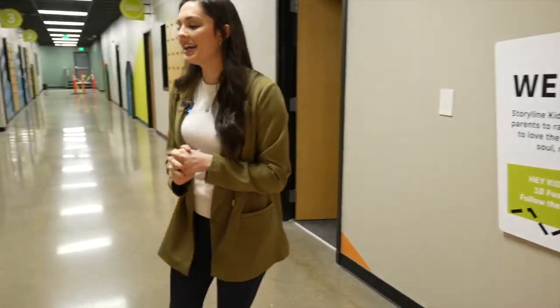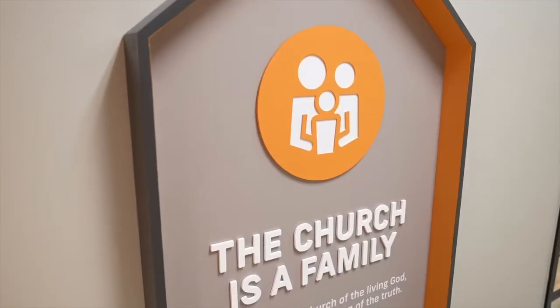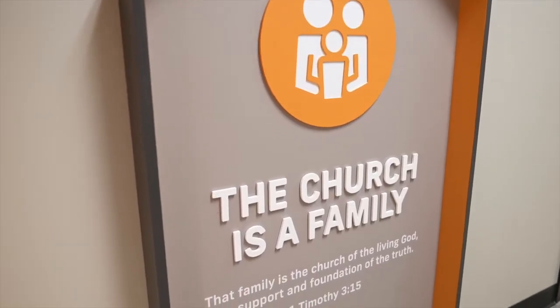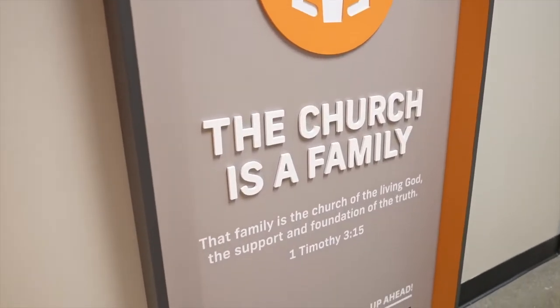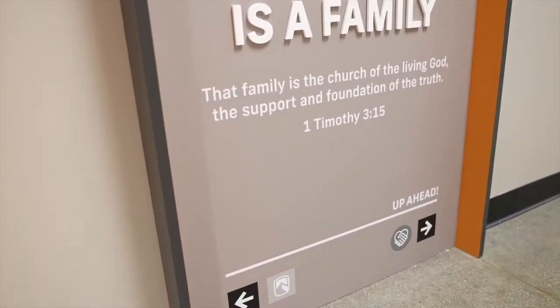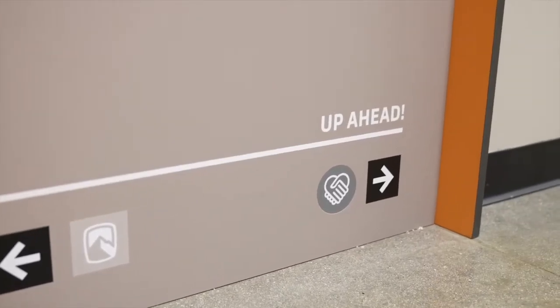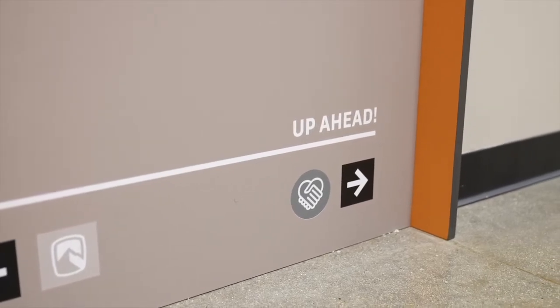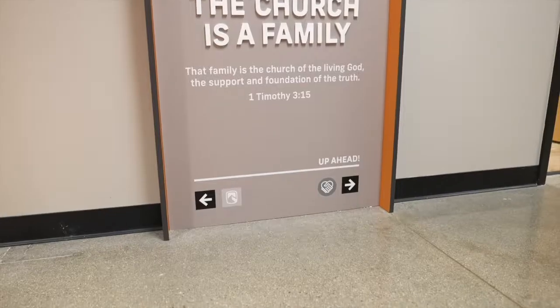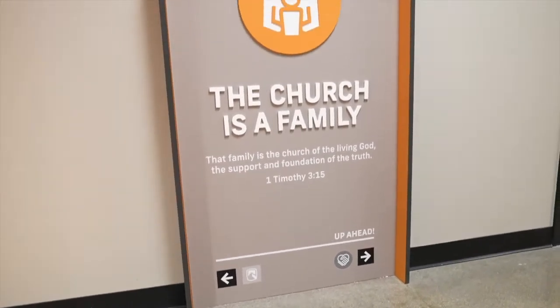So over here is one of our foundational truths, that the church is a family. And we've included the inspirational verse that has inspired that foundational truth. And then on the bottom, we have symbols that show what's up ahead. So that's our Storyline symbol on the left that shows that the lobby is over there. And then we have this little hand to heart symbol that shows that that's the next foundational truth that you'll find. So it's like an adventure for the kids to find the next foundational truth on the trail.